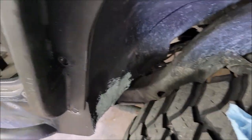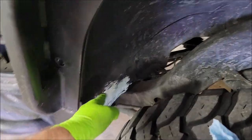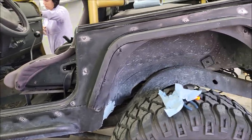And so it's all looking good. I'm gonna smooth it out a little bit, make it match the texture of the rest, then all of that's getting lined anyway. So got that patch done. That was the only hole from the outside.